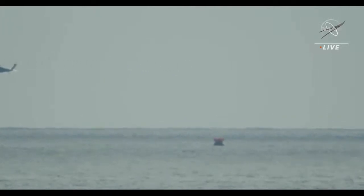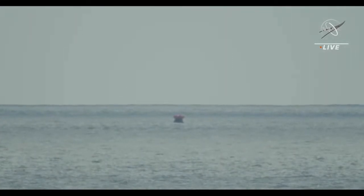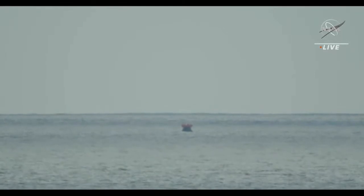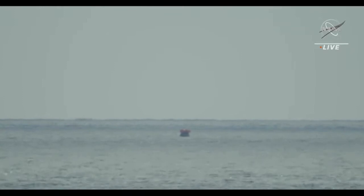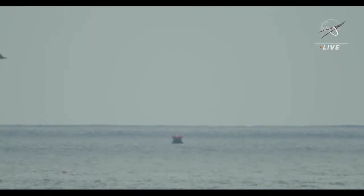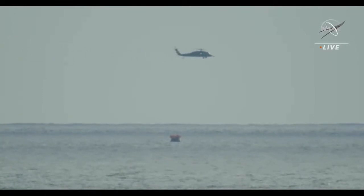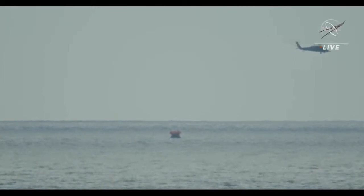We also will be conducting tests of the beacon and SARSAT system for maintaining tracking of the spacecraft, for recovery forces that will be approaching the spacecraft in the future. And coming up in the next hour and a half will be the reactivation of an ammonia boiler system that will provide cooling in the spacecraft, as it will when crews return from their missions on board Orion.